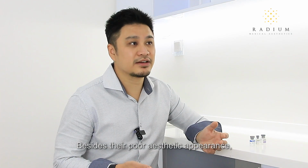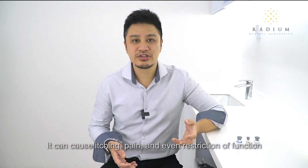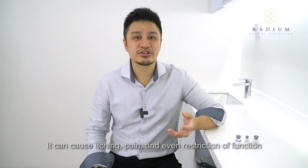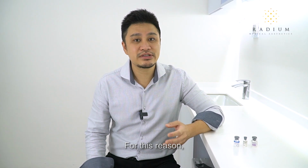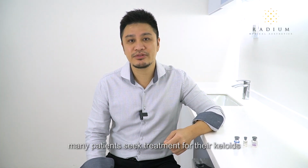Besides their poor aesthetic appearance, keloids can cause distress to patients. They can cause itching, pain, and even restriction of function when they occur over joints such as the elbow. For this reason, many patients seek treatment for their keloids.